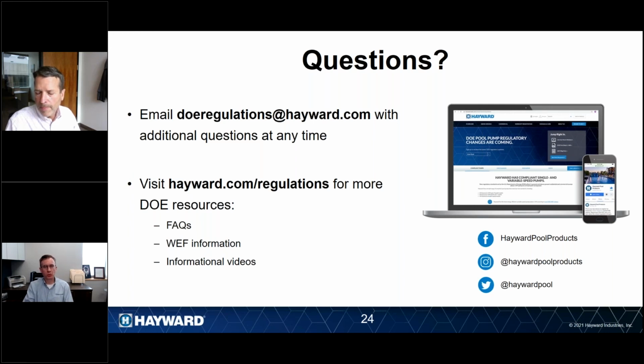So XE doesn't replace VS. There are some things VS does that XE doesn't, but for a lot of cases, XE I think is going to be a good fit for a lot of products. But that's a good question from a technical standpoint. So our VS and XE are all permanent magnet. XE is an ODP. VS is a totally enclosed fan cooled.